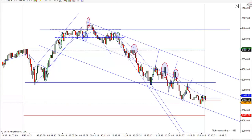And if you caught this trade, great move. Then it pulls back here and gives you a failed second entry short on a little bitty bar, and it's really a breakout pullback long too.